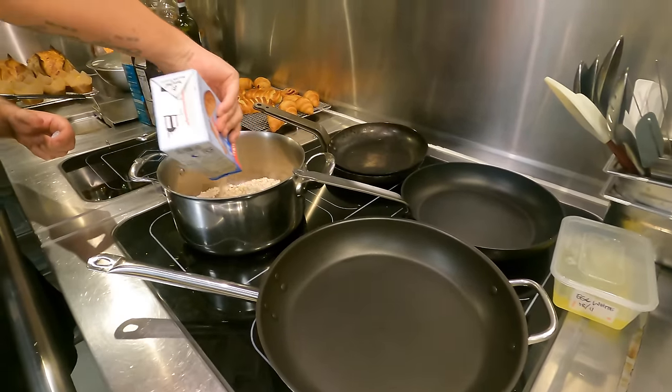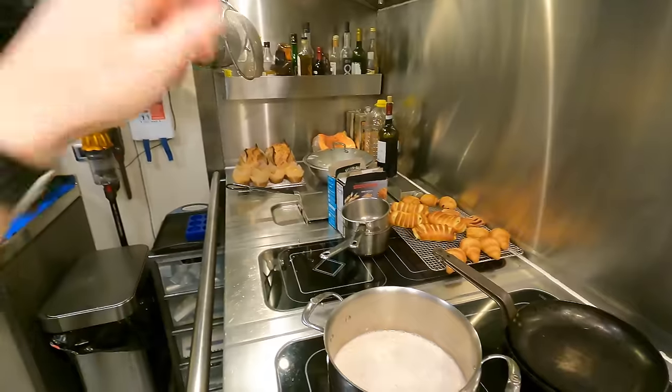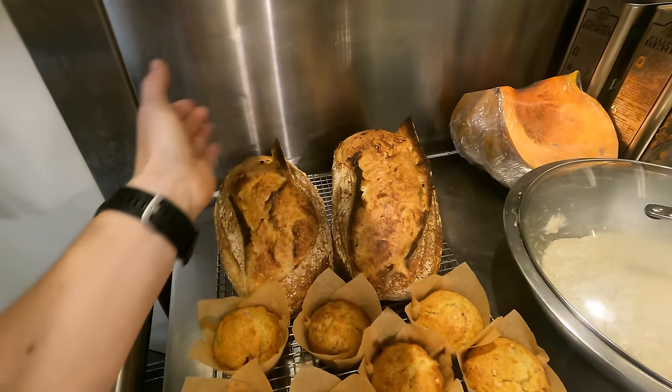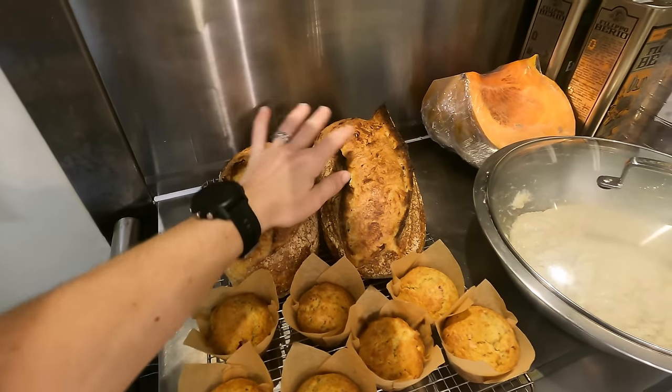We're all ready for breakfast, aren't we? Pastries, sourdough. Just gonna pop it out there for everyone to see. This sourdough is popping recently. Pretty proud of it.